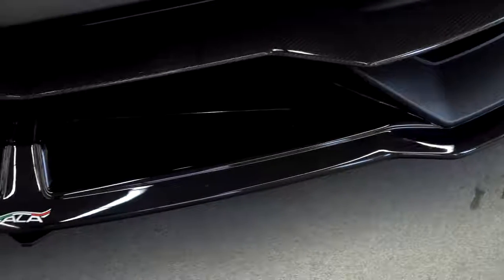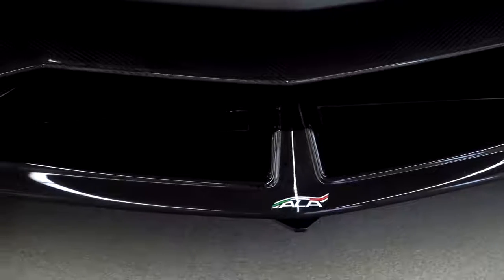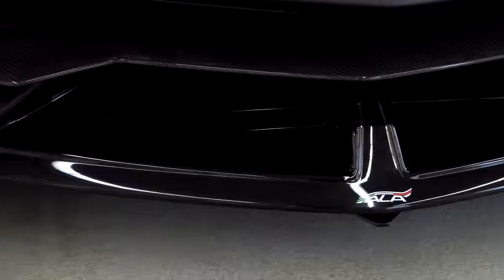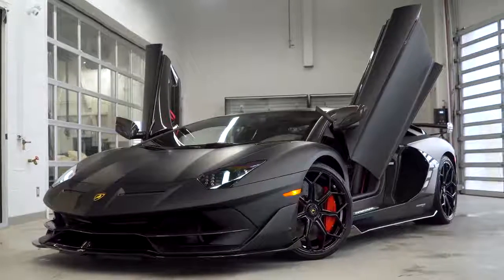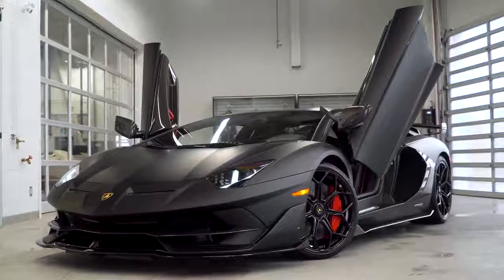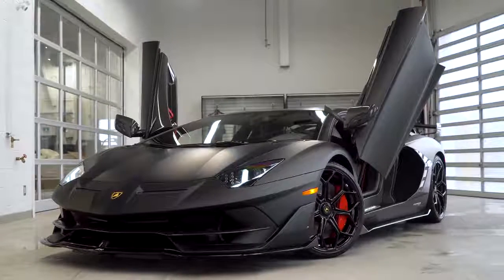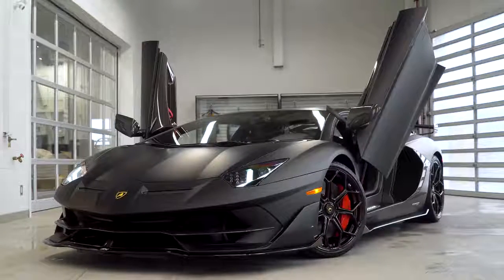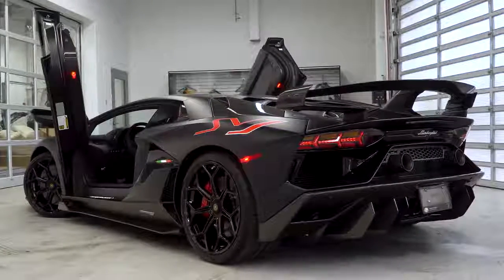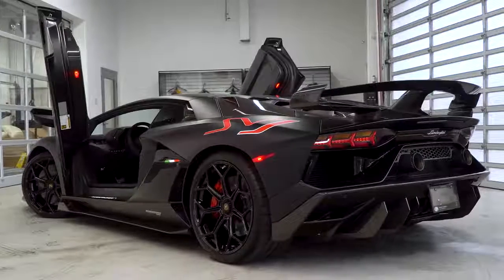Hi guys, so today I'm very excited. I'm delivering a stunning 2019 Lamborghini Aventador SVJ. So the interesting thing about this client, he orders so many Lamborghinis, he's a collector, and he allows me carte blanche to spec his cars. He does give me a color scheme, and it's always black-red. But he allows me creative control to do what I like when it comes to the details.